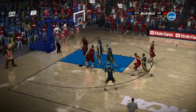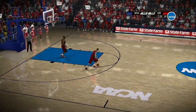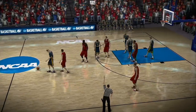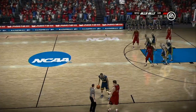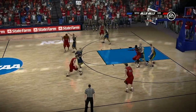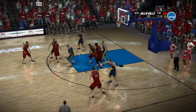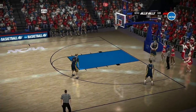Gave it up for the bucket. Perfectly executed. He draws a foul. Thinks about the shot. Double team now, bad angle. Puts it up, looking for contact. He buries the shot.